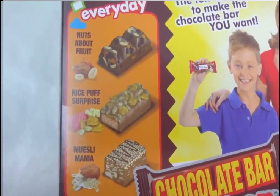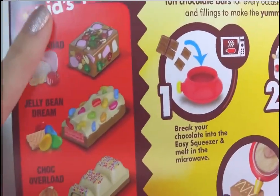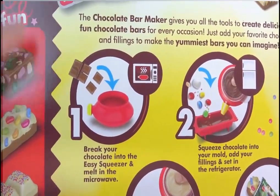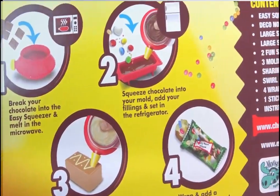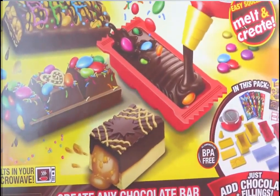You just pour the chocolate, put in any type of chocolate squeezer, squeeze it into the chocolate mold, and decorate. That's it. It's super fun and awesome. So here we go. Are you ready to make some yummy chocolate bars with Cookie Swirl? Let's do this, Cookie Fans!